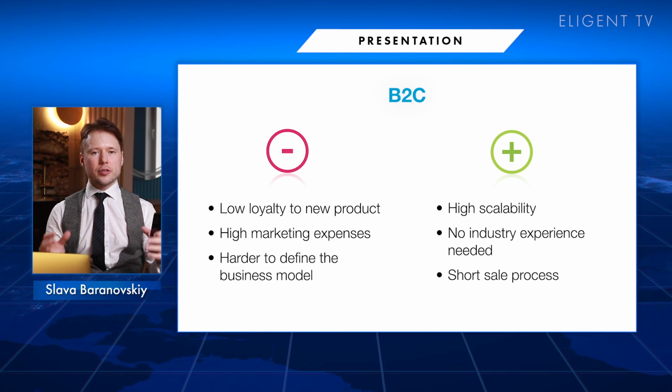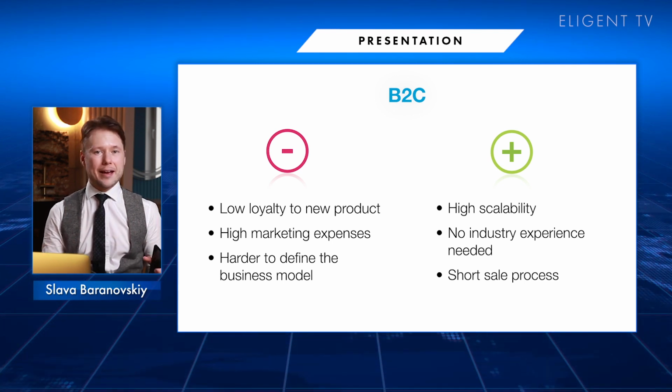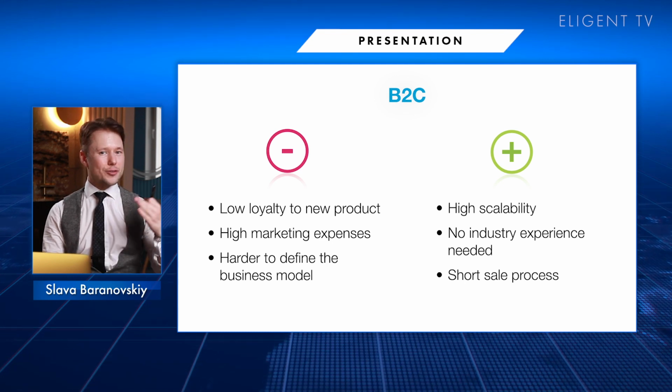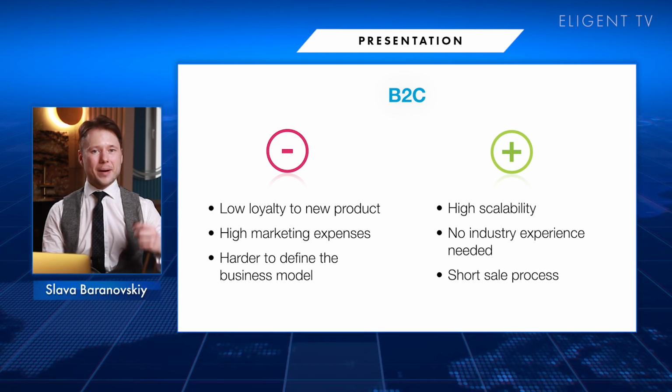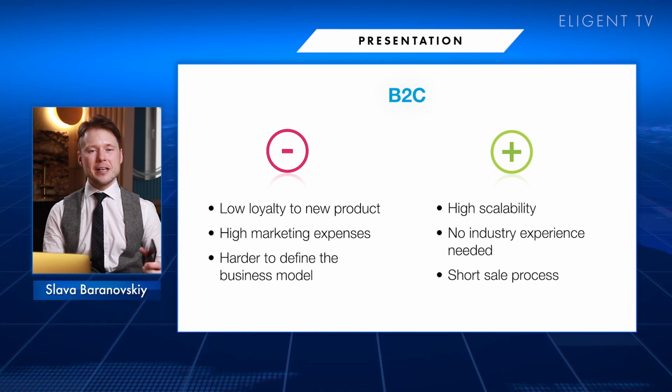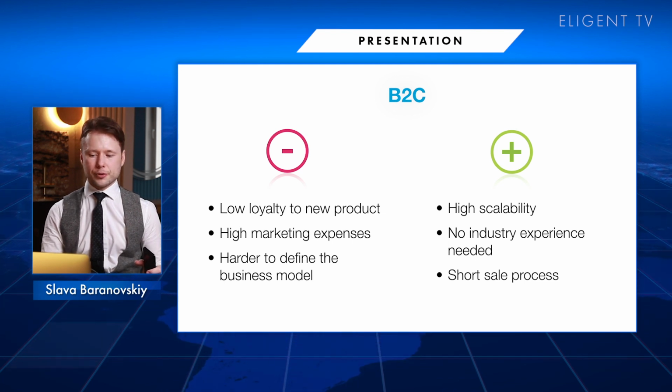Also, it's harder to define the business models because in a B2C sector, the users have less loyalty to pay. They're willing to try products for free, but they're not so loyal to use the paid products in comparison to businesses. So again, it can be very tricky to define some relevant business model for you.